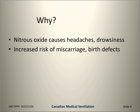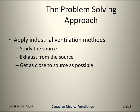Long-term exposure to nitrous oxide tends to cause an increased risk of miscarriage and birth defects. And in the short term, they get drowsy and that gives them headaches, etc., etc. I'd heard some of this long before when I was looking at ORs and so forth. Anyway, the hospital was looking for a solution to this overexposure problem and hoped that some better ventilation system could be found and implemented in those labor delivery rooms.